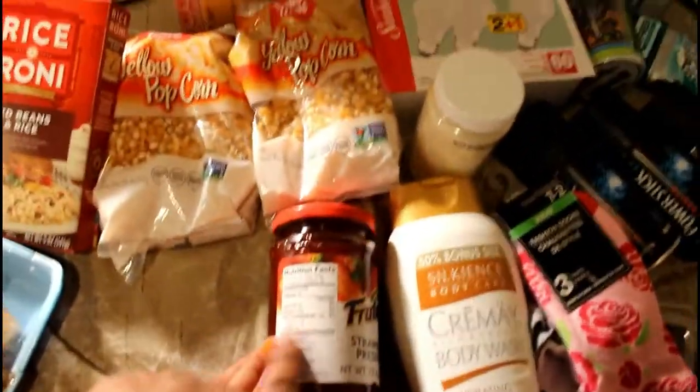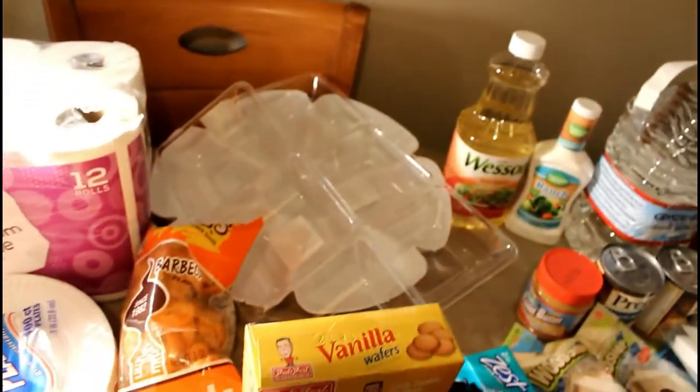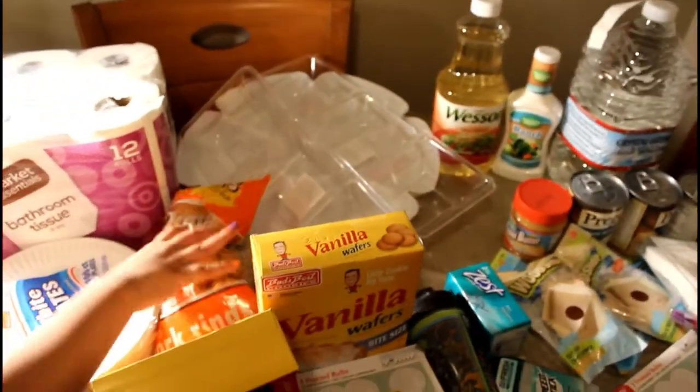Now the rest of the items came from the Dollar Tree, all right? We have the jelly, the popcorn, the wafers. We're gonna do some banana pudding, some containers for the pudding, so stay tuned for that. Some pigskins, Hannah wanted that, all right? I got some soap, some socks for the girls, okay?